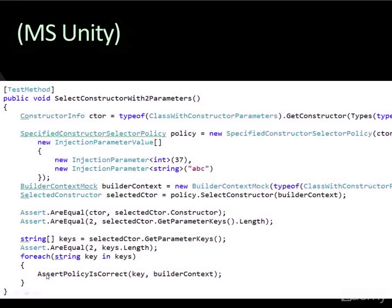And what's interesting is that there are many other things wrong with this test. But for now, what jumps out to me is the fact that there is a loop right there at the bottom. So let's try and understand this test a little better. Let's look at the name. Select constructor with two parameters.